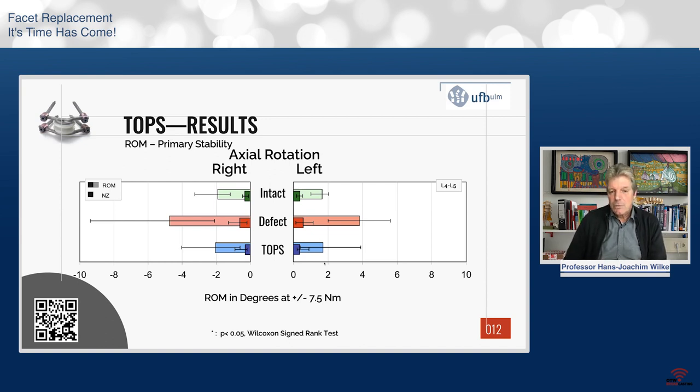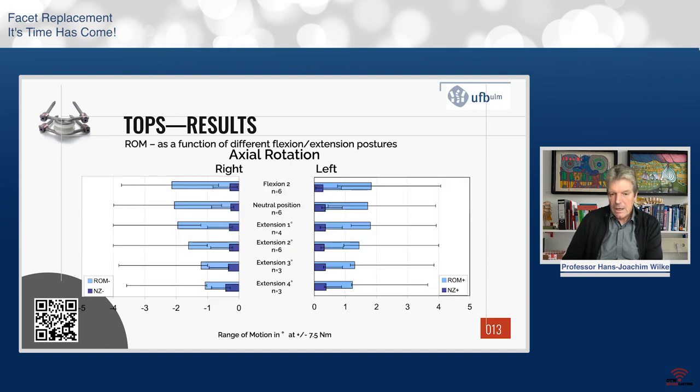And with the implant in place again, they are almost ideally restored. And here we see the axial rotation with respect to the posture, which I was mentioning at the beginning. Here you see, and this is something which I find quite fascinating, you have a much larger range of motion in flexion than in neutral position. And the further you bend backwards, the smaller the range of motion gets.